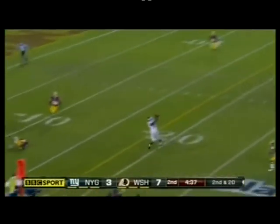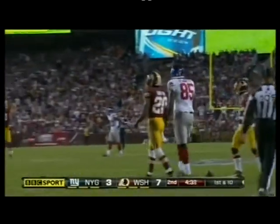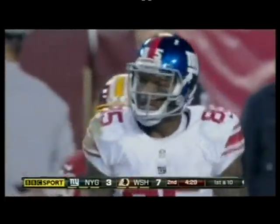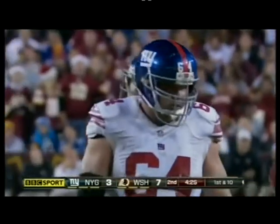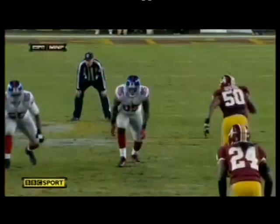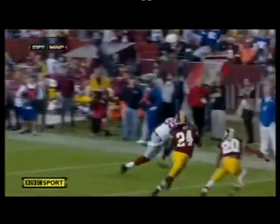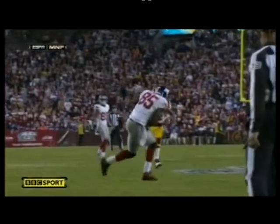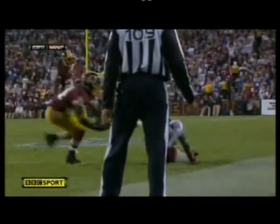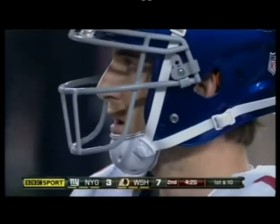2nd and 20. Eli throws it open. It's Bennett again. Martellus Bennett inside the 15-yard line for a Giants first down. That's bad defense by Washington. Ryan Kerrigan runs a clear out, and nobody covered Martellus Bennett. He just runs a corner route to the outside. No one's there. Rookie from LSU blew the top off the coverage. Eli stands in there nicely, throws a perfect ball. The thing about Manning that's amazing is he doesn't get distracted by penalties. Doesn't care who he's playing with. Nice work by the veteran.